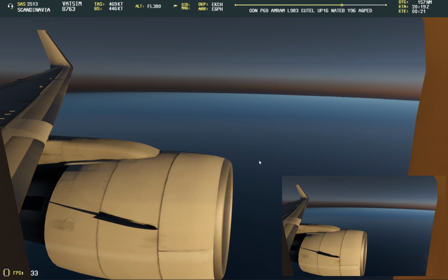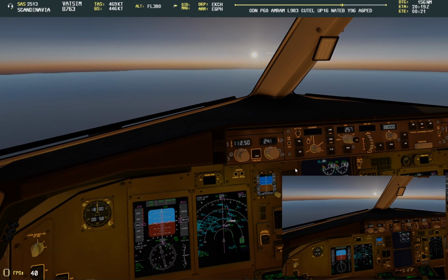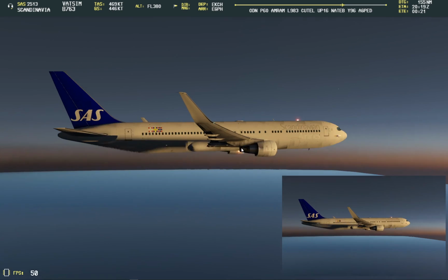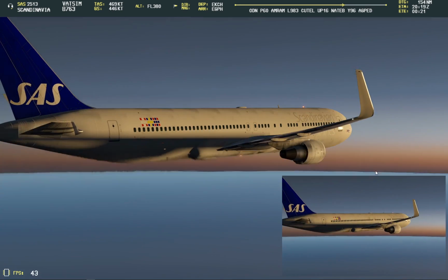Easy 67 Romeo, descent flight level 90. Strange reports here in British airspace. Easy 67 Romeo, contact Edinburgh radar 121.2, goodbye. 121.2, Easy 67 Romeo.